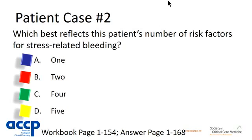So you had to do some quick counting there. We actually have 4 risk factors evident. This patient was mechanically ventilated. She has a coagulopathy. She has shock and she's on pressors. And gosh, I have to go back to the case to remember the 4th one. But there were 4 risk factors evident in this patient case. And so perhaps the additive effect of each risk factor may also increase the patient's risk for bleeding as well.